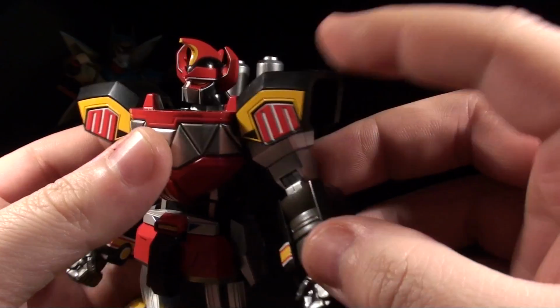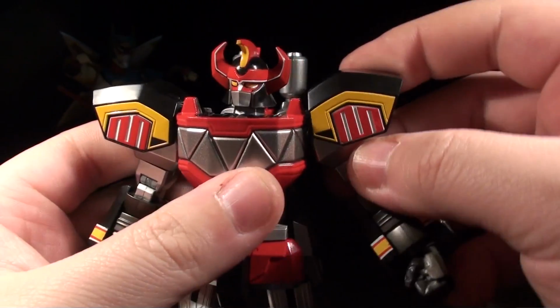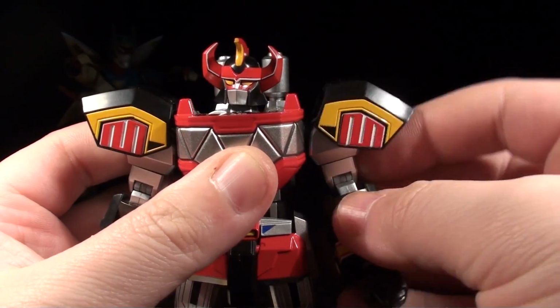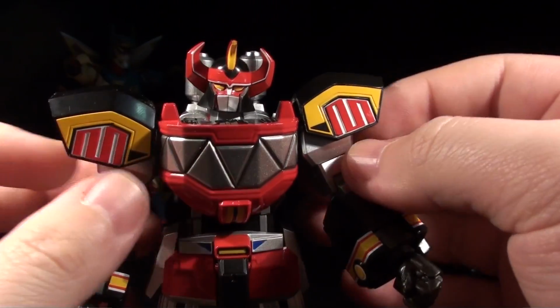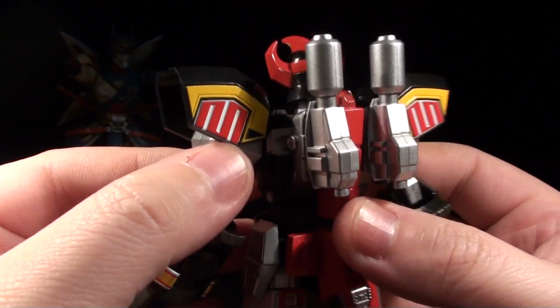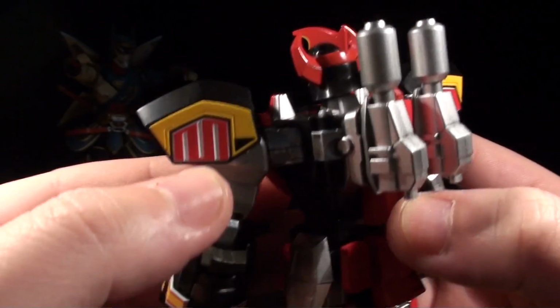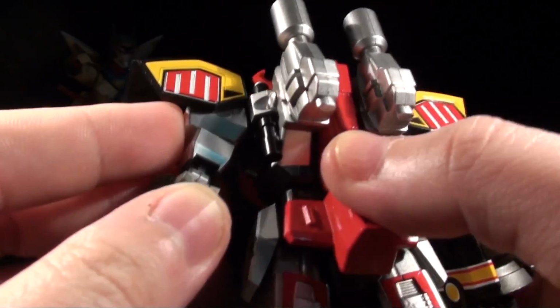His shoulders, aside from having this separate joint for the shoulder armor, are also on multiple joints. You have a ball joint. I believe it's actually a ball joint because it's making that scary creaking noise ball joints tend to make. And it also has a separate joint for inward shoulder blade movement, which reveals techie detail. I love this. This seems like a very SRC kind of thing to do.